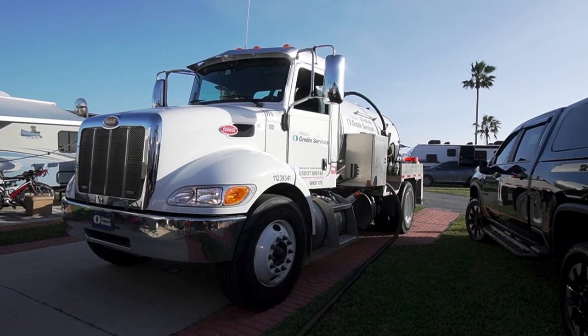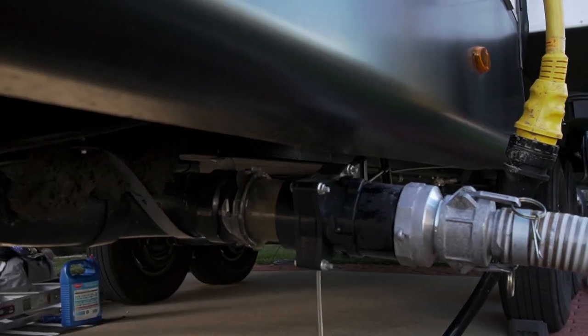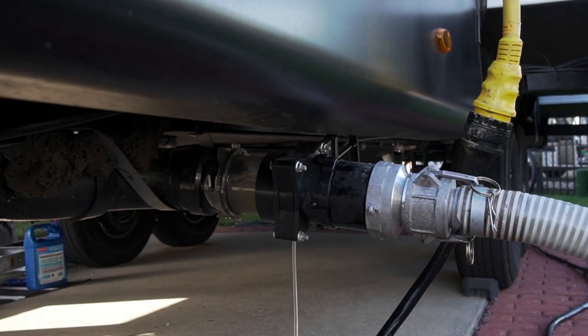We ran into a little bit of a situation last night where the girls were doing dishes after we cooked dinner, and the sink started filling up with water. They thought it was clogged, but then I looked at it and realized the gray tank is full, and the sink was filling up. Thankfully, there's a pump out truck here that does some service around the track. So he's going to help get us pumped out.